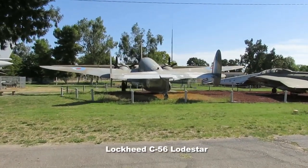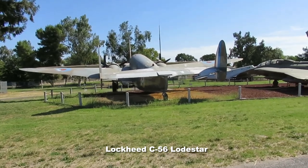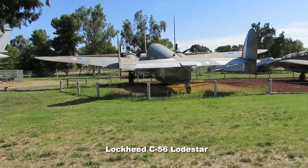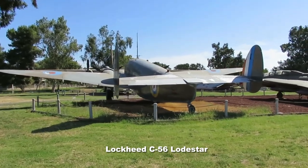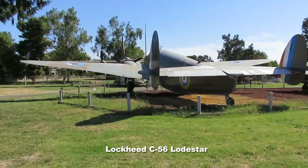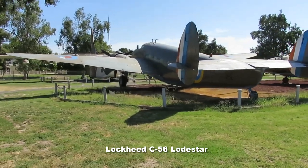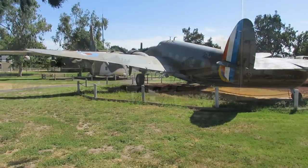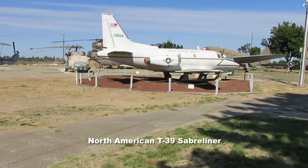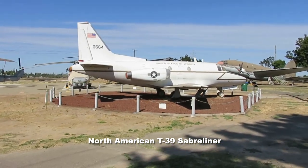This is a Lockheed Lodestar, I think. Yeah, C-56 Lodestar combination cargo transport aircraft. And over here we've got a North American T-39 Sabreliner.